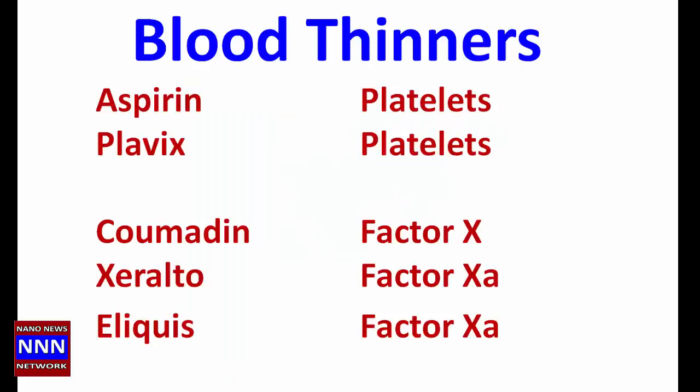First let's talk about commonly used blood thinners, aspirin and Plavix. They act on the little platelets, which I just showed you a minute ago. The most commonly used blood thinners such as warfarin or Coumadin, Xarelto, and Eliquis act on that coagulation cascade which I showed you. Remember, I was talking about factor 10, 10A, and in fact, Coumadin acts on multiple factors as opposed to Xarelto and Eliquis, which act on factor 10A. But that's not important. What is more important is for you to understand when you need a blood thinner and how much blood thinner you need.